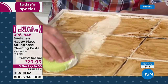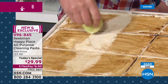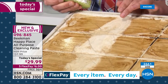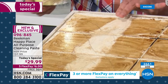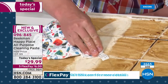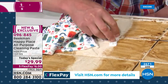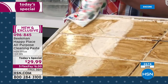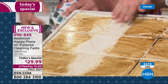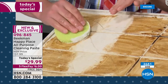Look at how the paste. Now, I'm using it full strength because this is a tough job, and I'm gonna get right into that grout with the scrubby. And the paste immediately, this is full strength. Oh, so satisfying. It does have a little bit of the natural tiny micro abrasion, which turbocharges your cleaning. Now I'm just gonna rinse that off and look at how it lifted up that caked on dirt from the tile in the grout. And this is where the paste is really important because it sits in the grout and really works on it. And if you've got a really set in stain, you could just rub in the paste and leave it sitting there for 30 minutes, an hour, and then come through and scrub it down.